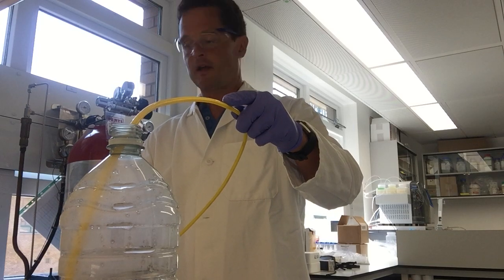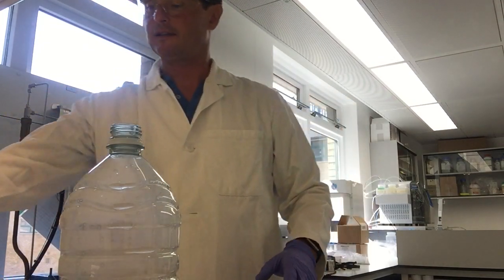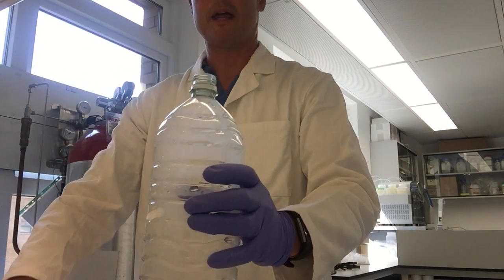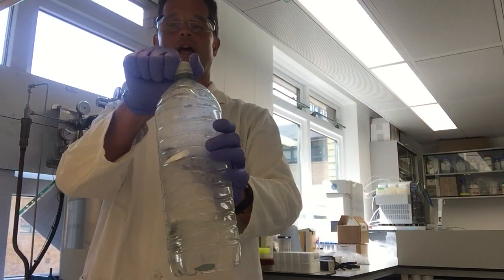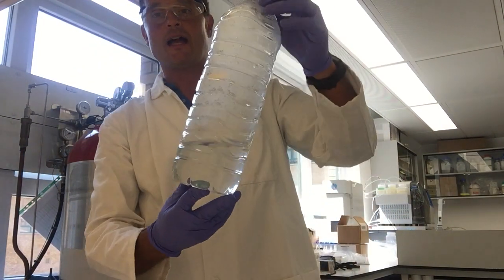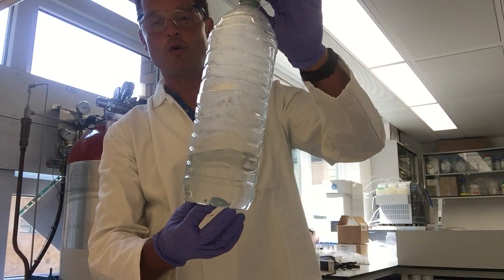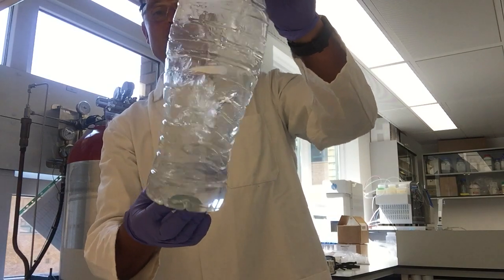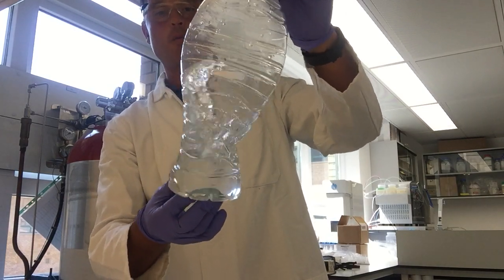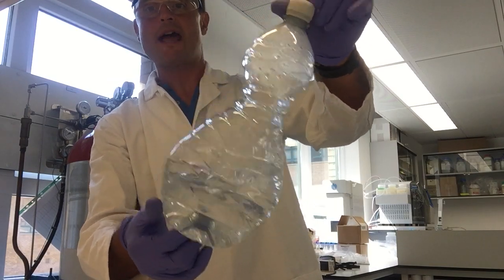So I think now I have plenty of CO2 in this bottle, so I will turn my CO2 source pipeline off, and I close this bottle, and then I shake this bottle, and now you have to observe what is happening with the bottle. So I'm shaking it wildly, and the bottle collapses.